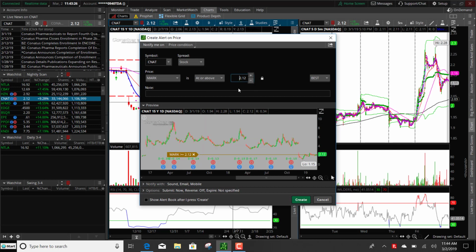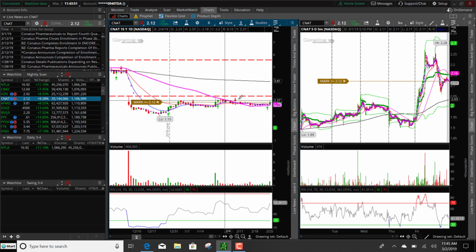Cup and handle-ish on hourly. Price has gap to fill. Watch for resistance around 262 and top of gap. Because if it breaks that 262 resistance, then first you'll have the 200, then the top of that gap. But it has some room if it breaks out.